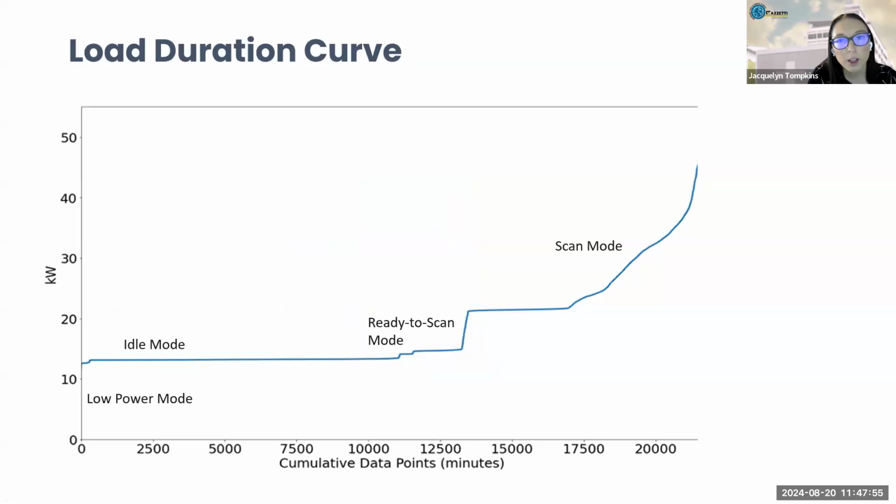Okay, next, Andrew talked about this earlier, a load duration curve. We did the same thing in our study. This is how we saw what the different modes were. We created a load duration curve for each equipment. We did convert data from 1-second to 1-minute intervals as we were looking at the consumption, and the 1 minute was sufficient for our data analysis. Data is organized from least to greatest kilowatts, and then, again, using this load duration curve, we're able to look at what those different modes are: low power mode, idle mode, ready to scan, and scan mode, based on the graph that you see here.